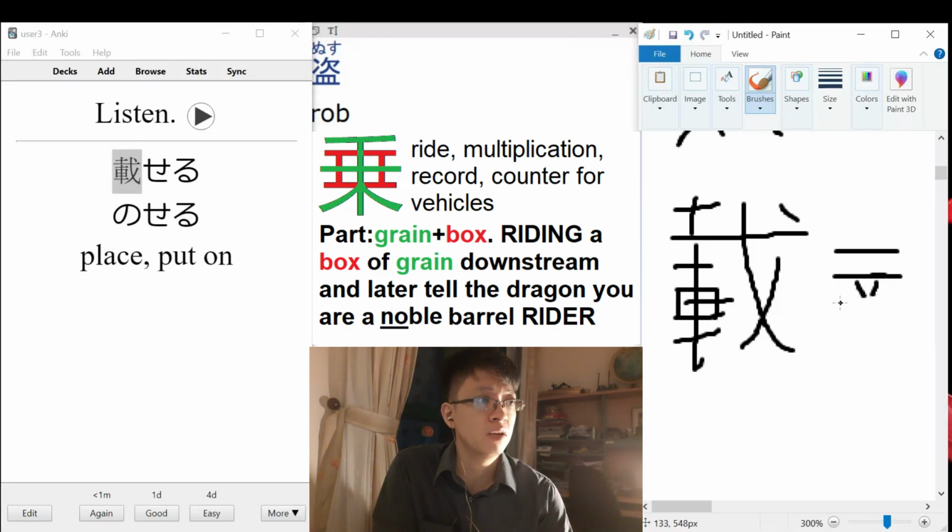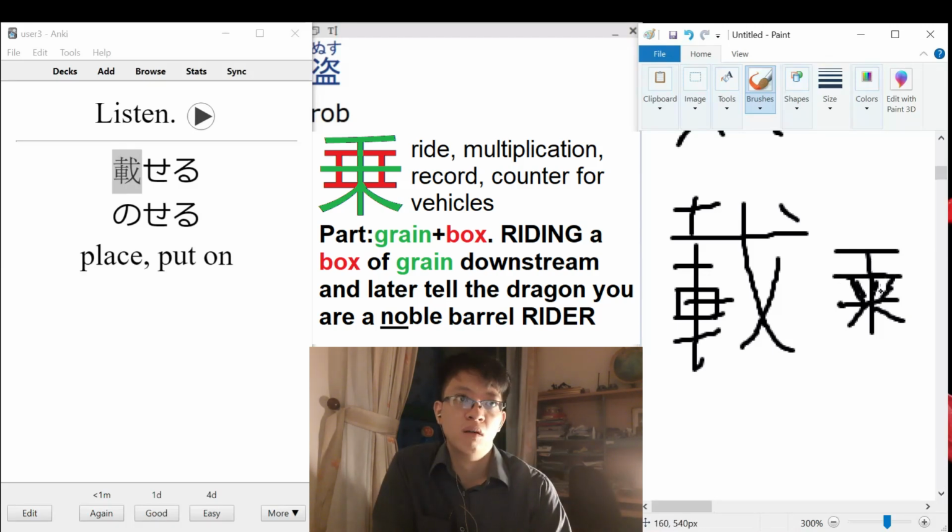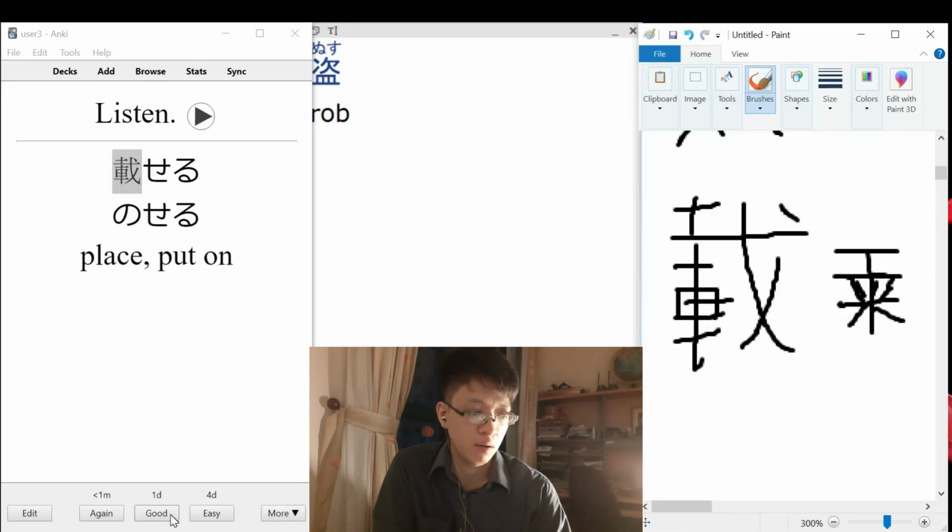So that's a bit strange to me. Oh, sorry, wrong one. Noru, kind of like this. It's a bit strange to me that the online dictionary actually uses a different kanji, so I'm not sure which one is more correct. So yeah, just throwing it out there.